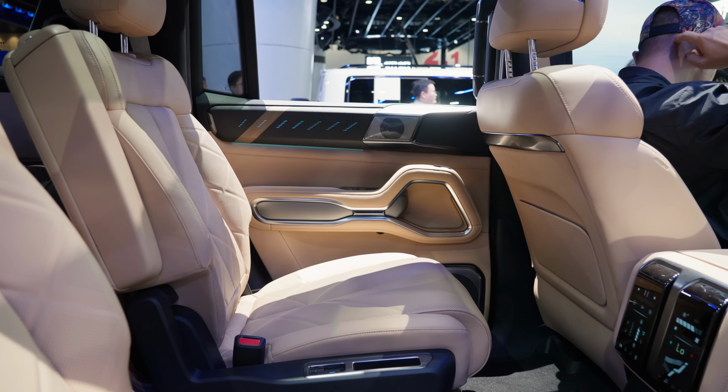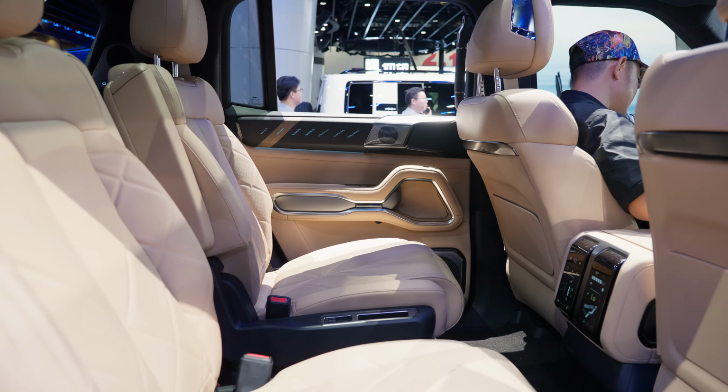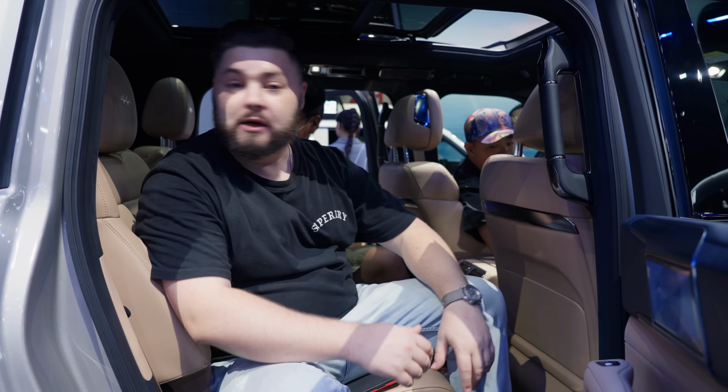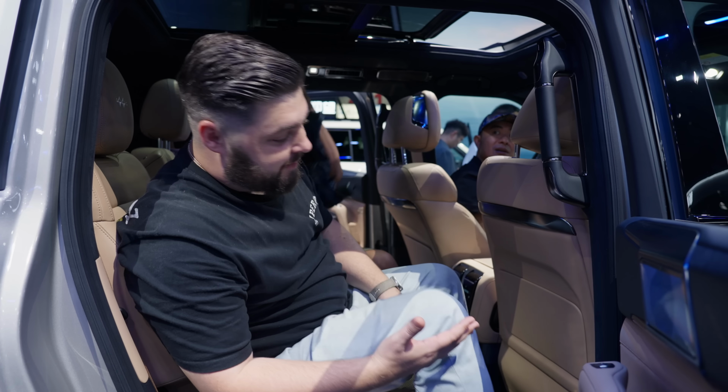So you can have this as a 7-seater or a 6-seater in a 2 formation. Someone's trying to climb in the back there. This second row, decent amount of space.